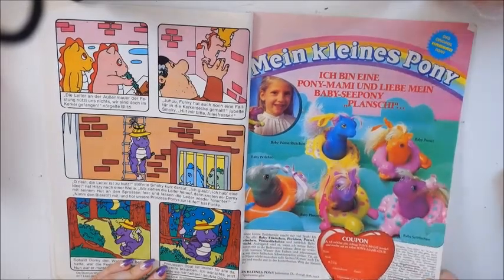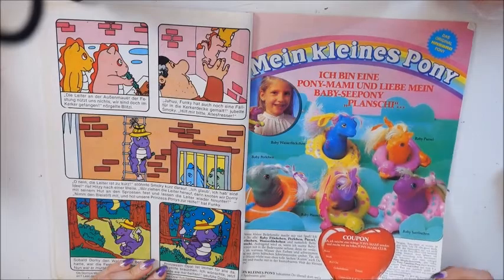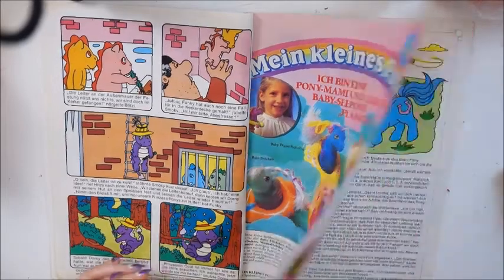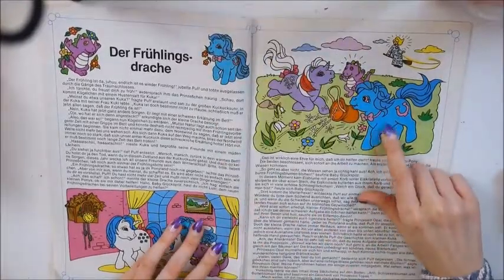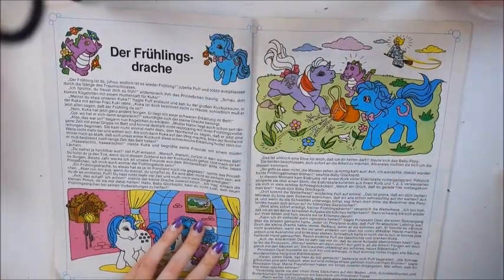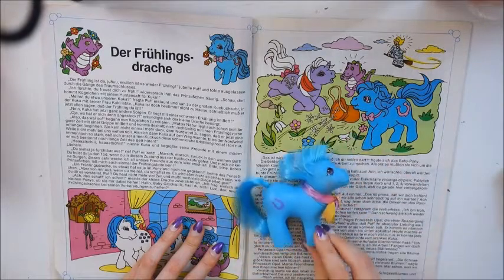They are cute. I think they were the only set released in Germany at all from any sea ponies. What have we here? Oh, this looks so cute. This is actually Lucky, the first baby, like male baby pony.